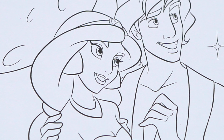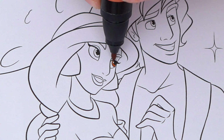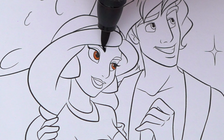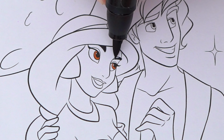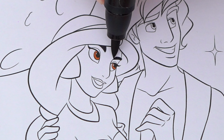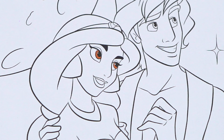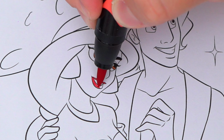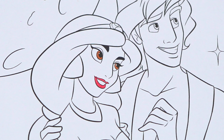She has brown eyes and black eyebrows. Let's color in her lips a pinkish red. And let's make her skin a light tannish peach.